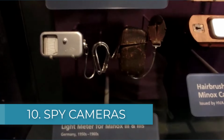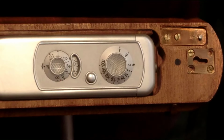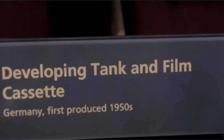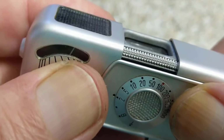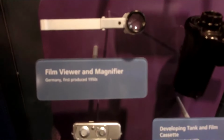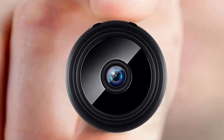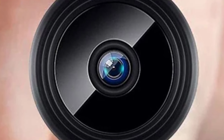At number 10, the spy cameras. During the Cold War, spy cameras were crucial tools for intelligence gathering, covert surveillance, and espionage. Miniature cameras like the Minox allowed agents to discreetly capture photographs of documents or targets while remaining unnoticed. Devices were often concealed in everyday objects such as cigarette cases, pens, eyeglasses, or even buttons, making them easy to carry without suspicion. The cameras used microfilm or tiny film rolls to store images, and they could be triggered remotely or manually. These covert gadgets were deployed by intelligence agencies like the CIA and KGB for clandestine missions, often aimed at collecting sensitive information without detection.